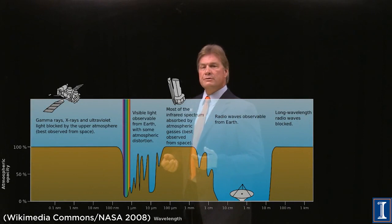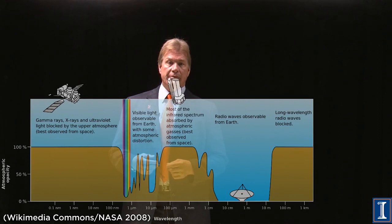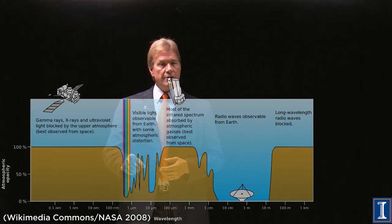The other thing one needs to realize is that we have an atmosphere above the planet. If we were down here in gamma rays, X-rays, ultraviolet, a lot of that, if it got through our atmosphere, could harm us, especially the UV light. This is where our eyes work. This is the visible light spectrum. And notice there's a few other holes here and there.